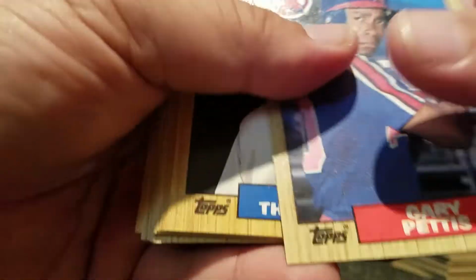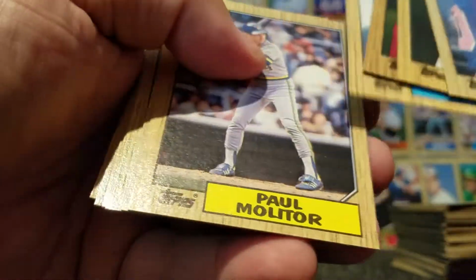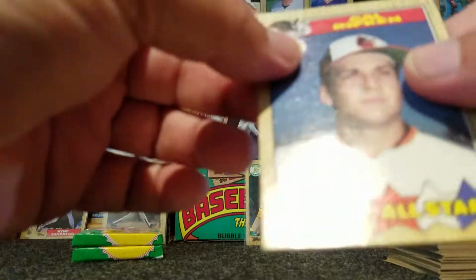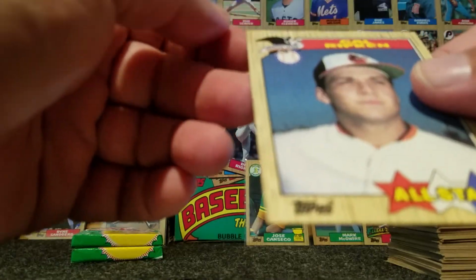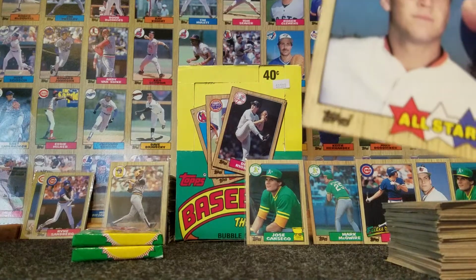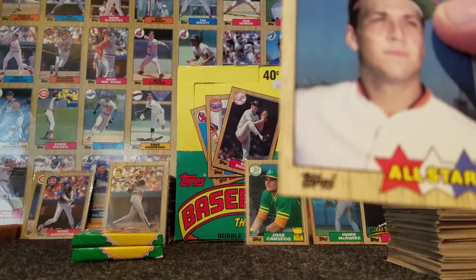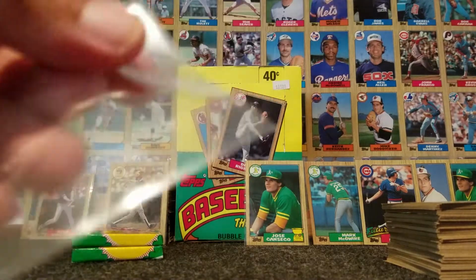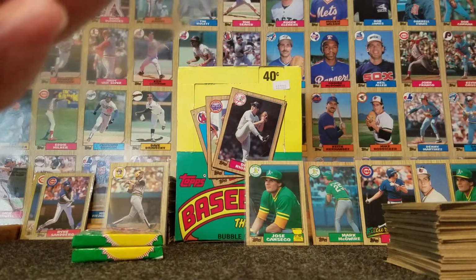All right, so we got Pettis, Thurman, Robinson, Russell, Molitor, Smith. So here is a Cal Ripken. It's not the Cal Ripken that we're talking about. That's the Chase card. This is card 609, and his card is 784. But we still got a Ripken, which is really cool.